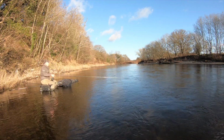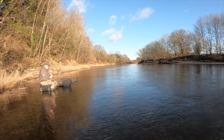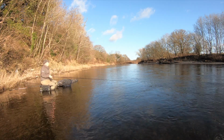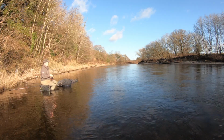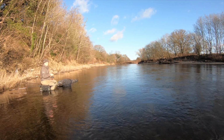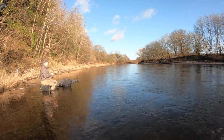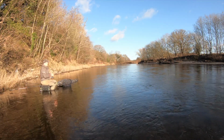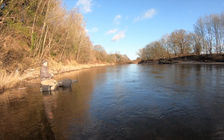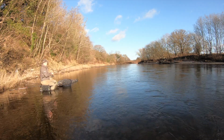Well, I expected the fish to be here because it was only a week or so ago that we were here in freezing conditions catching chub. So now in a little bit warmer conditions a week or so later, I shouldn't be surprised that they're still here. But I was taking a gamble, moving a bit further up from the peg, but looks like I might have read it correctly.